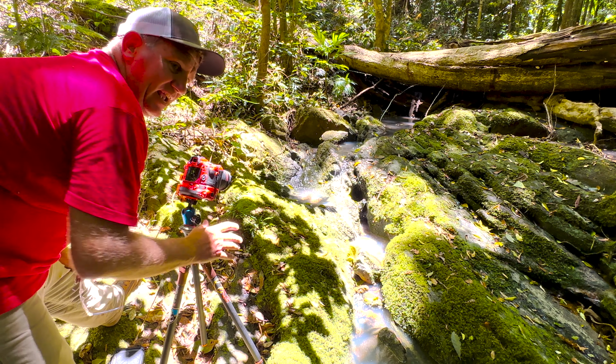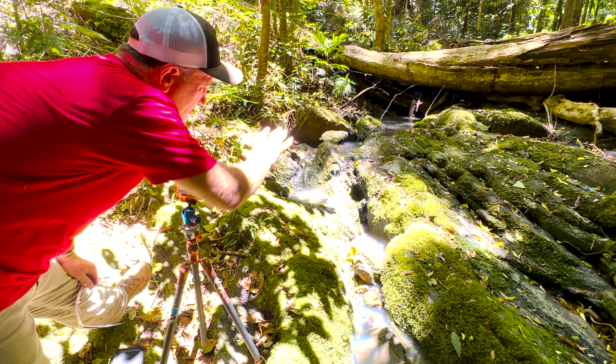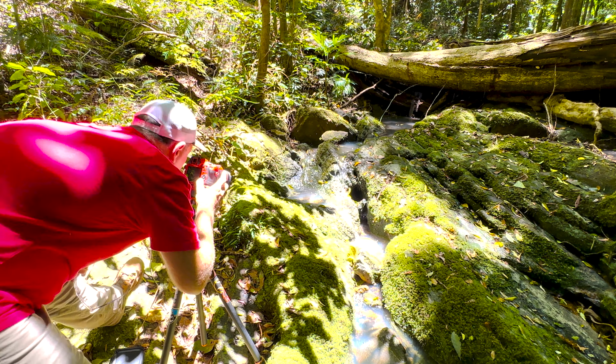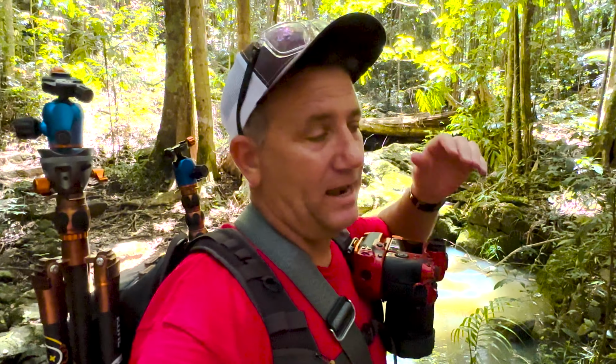I did an ND 1000 for 5 minutes 41 seconds to try and get those shadows, and hopefully I can paint some of the other stuff in as required, but it looks not too bad. So as you can see, the light's blown out. Unfortunately, it's getting really tricky to try and get any sort of balance.